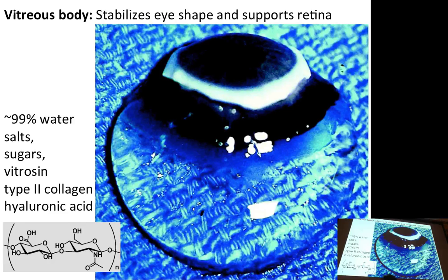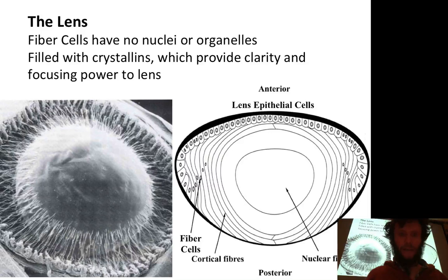So here is the uronic acid. This is an N-acetyl side chain. And this dimer of glucuronic acid and N-acetyl glucosamine are beta 1,3 linked, and then you have a repeating polymer of that in the eye, helping to keep it hydrated.